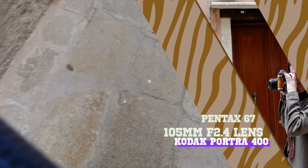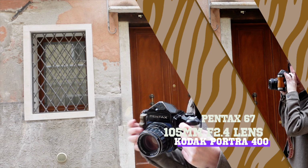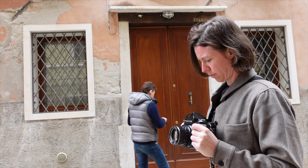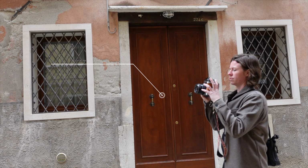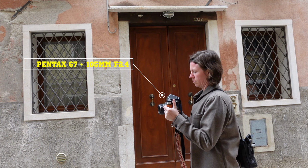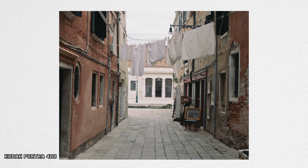But yeah, let's go out and explore. Just feel that the vibe is special in Venice, especially when you find these laundries hanging between these nice small houses in the streets.